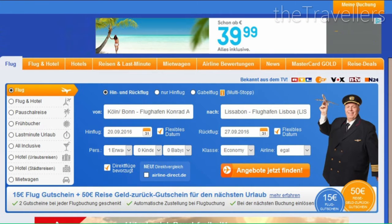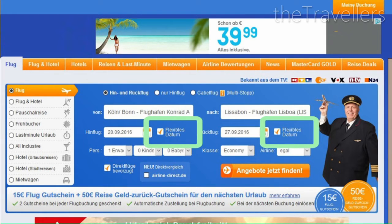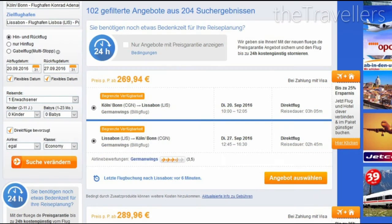Go on a comparison portal. Choose your time scale and the starting and destination airport. Now you can set a flexible period of plus minus 3 days. Decide on an outward and inward flight.